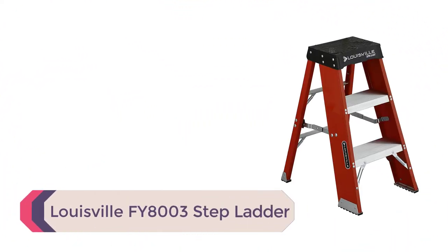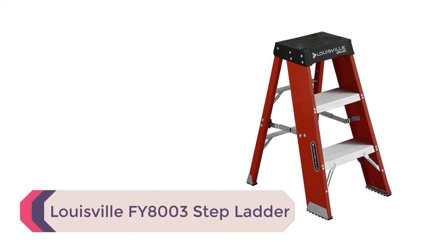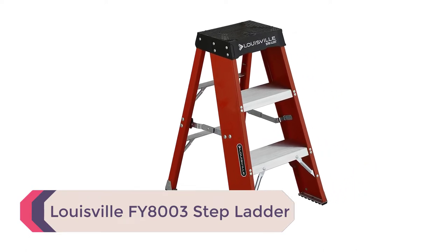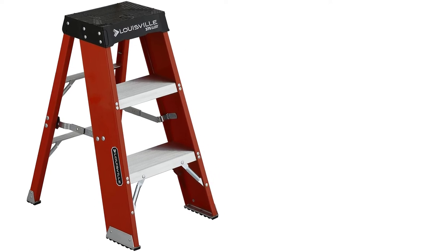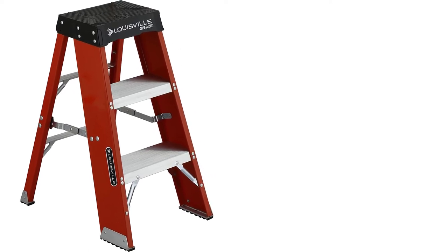Number 4. Louisville FI8003 Step Ladder. This step ladder might look small, but it can pull its weight while carrying yours. If you need a compact but incredibly stable ladder, Louisville made this model for you.